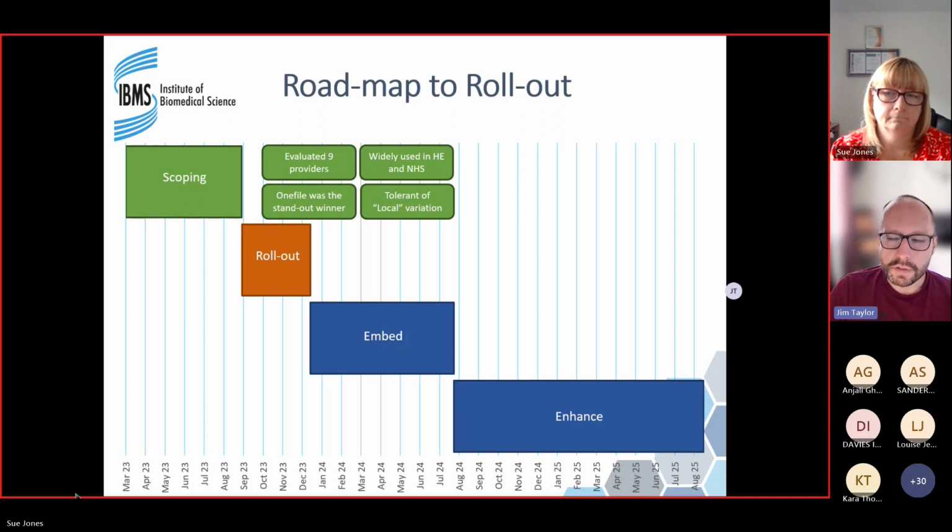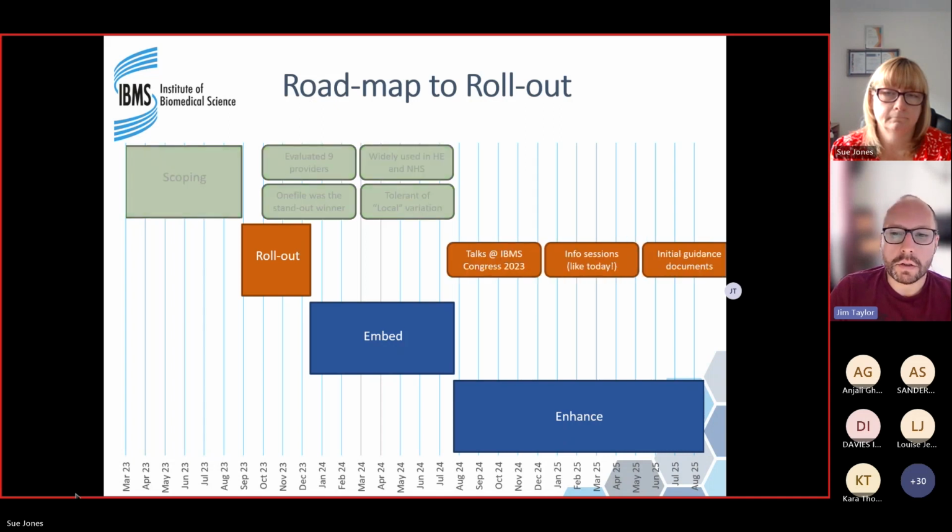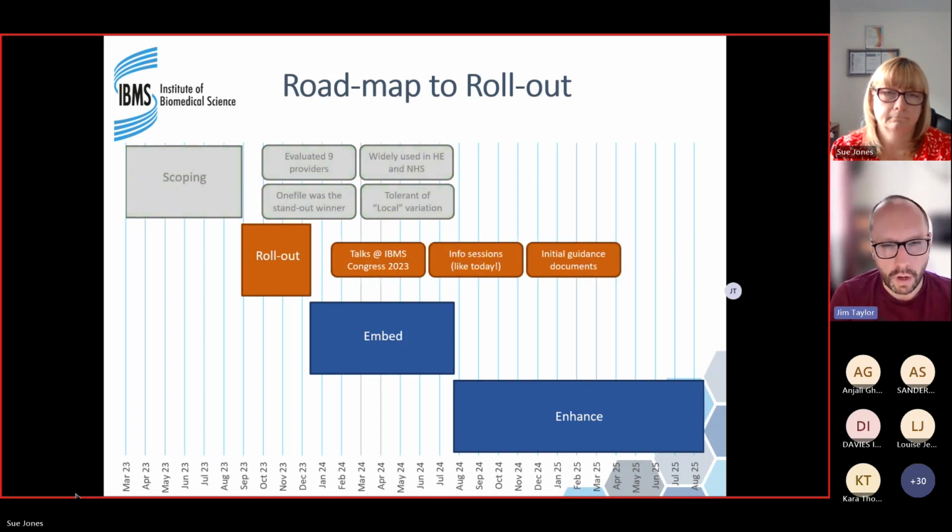So from the 1st of September, we will move into the rollout phase of OneFile, and that rollout will take place predominantly at Congress towards the end of September. There are currently, and it's growing by the day, 4 scheduled talks on OneFile at Congress this year. So if you are going to Congress, I would highly recommend that you come along.